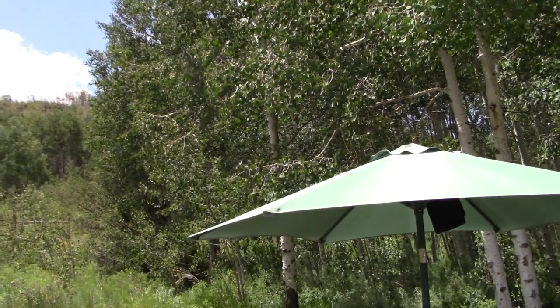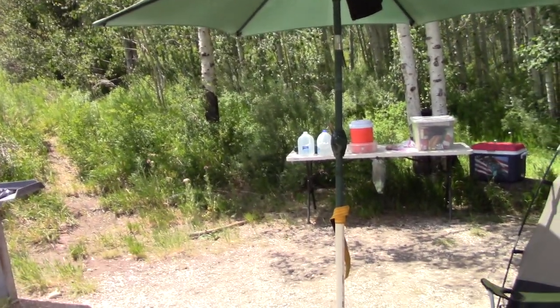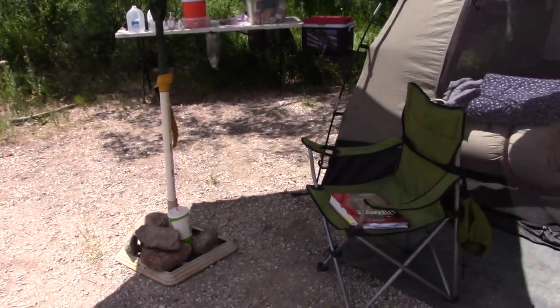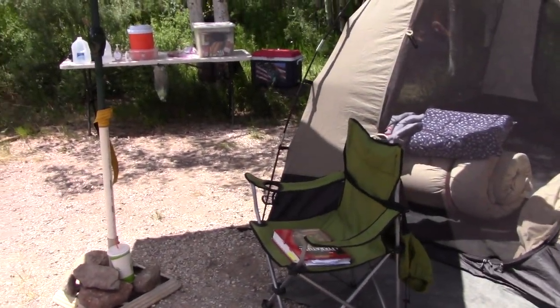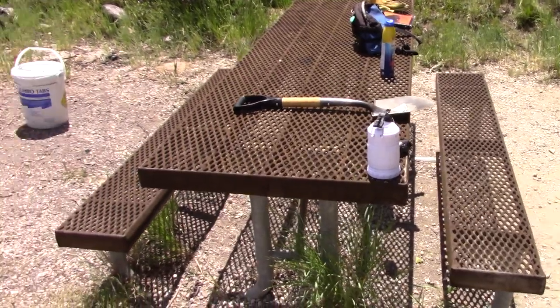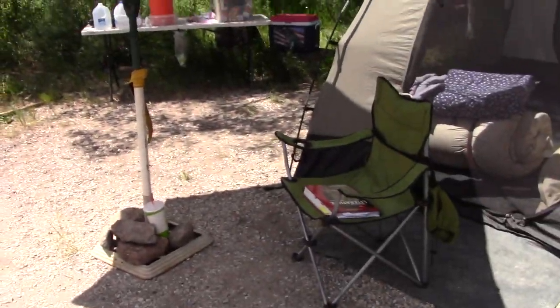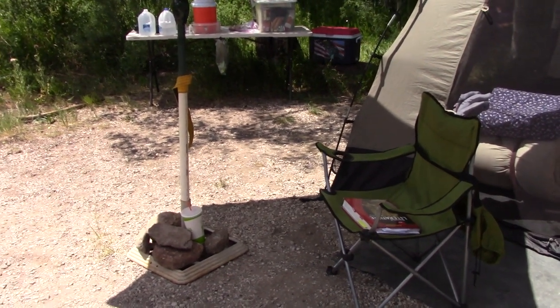If you have a portable umbrella, sometimes it's a good idea to bring that along in case you're going to be camping in an area where you get a lot of heat and there's not a lot of shade. And of course, your own chairs. Although many campgrounds have picnic tables, it's nice to have your own chairs so you don't have to be restricted to sitting where the picnic table is already located.